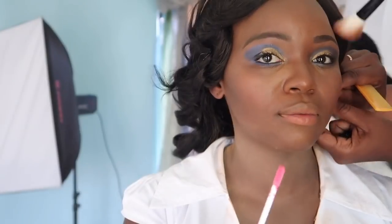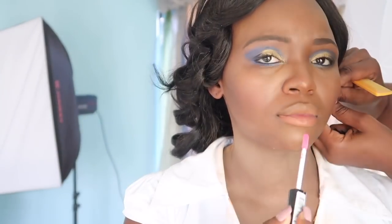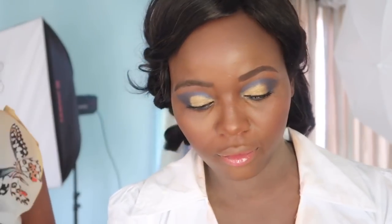Rest in peace, dress. And then we're going to be using this lip gloss from Rimmel London, a pink lip gloss. Yeah, a lot of Rimmel London in this video. And she's just going to put that on.